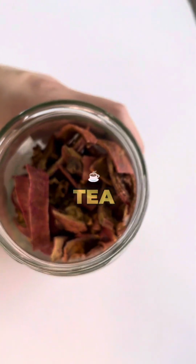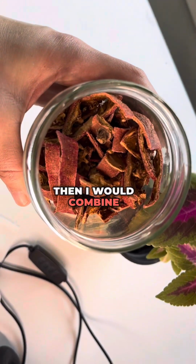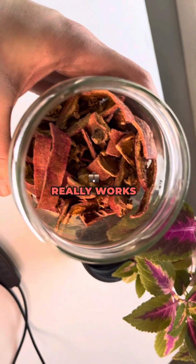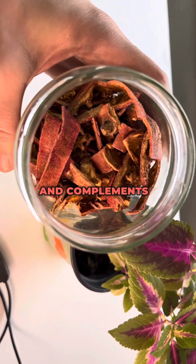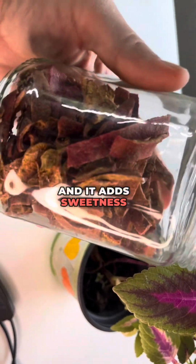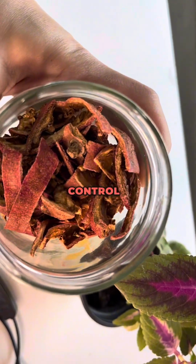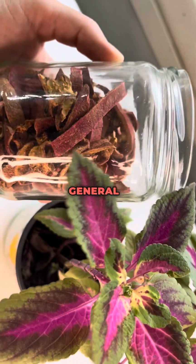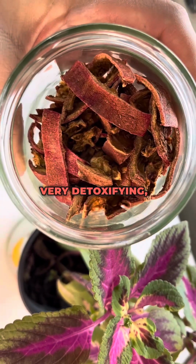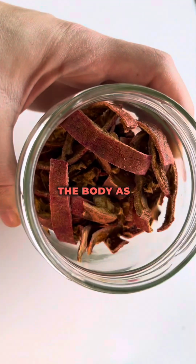If you're looking for a tea that will help you to detoxify and cleanse your body, then I would combine pomegranate peel along with cinnamon and ginger. The cinnamon really works beautifully and complements the tartness of the pomegranate peels because it adds warmth and it adds sweetness, and it also creates a comforting tea that supports blood sugar control and promotes general circulation. While the ginger, on the other hand, will be very detoxifying. It will help with digestion. It will help with cleansing the body as well.